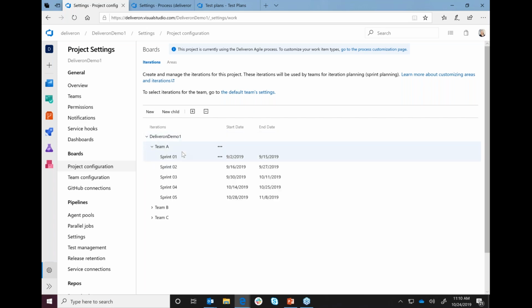Now underneath team A, and also team B and team C, we have their different sprints set up. So for team A, we have Sprint 1 that runs from 9/2 to 9/15. This is really how we configure those different sprint iterations for each of the teams, because they may also be working on different cadences. At each of these levels, from the teams' perspective, we've allowed it so that only team A has access to their team sprints, team B only has access to their sprints, and then team C as well.